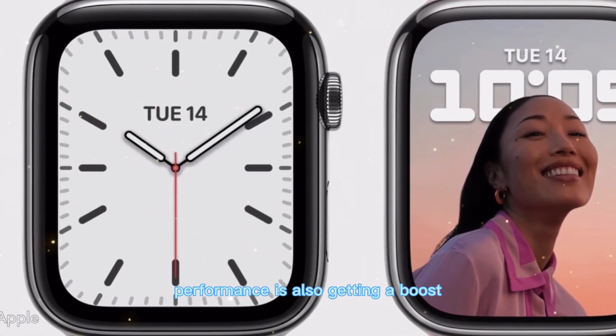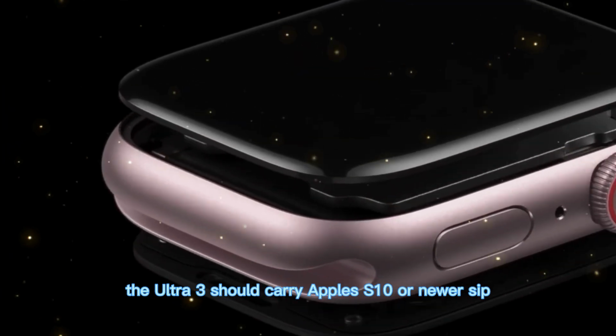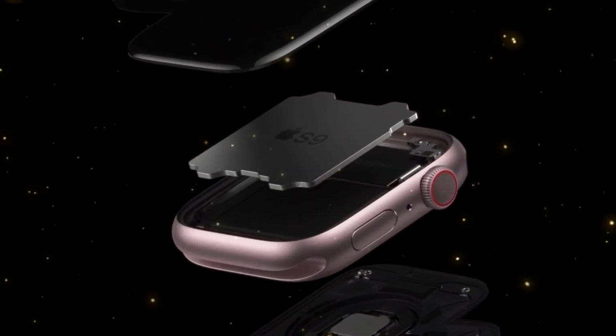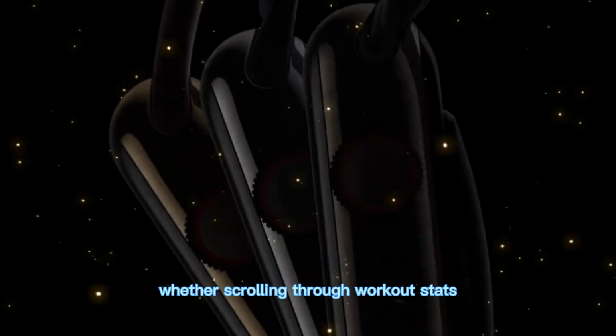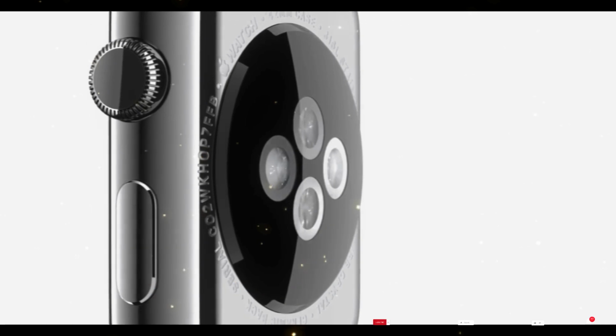Performance is also getting a boost. The Ultra 3 should carry Apple's S10, or newer, SiP, delivering faster speeds and more power efficiency. Whether scrolling through workout stats or launching apps instantly, that chip will make things feel buttery smooth.